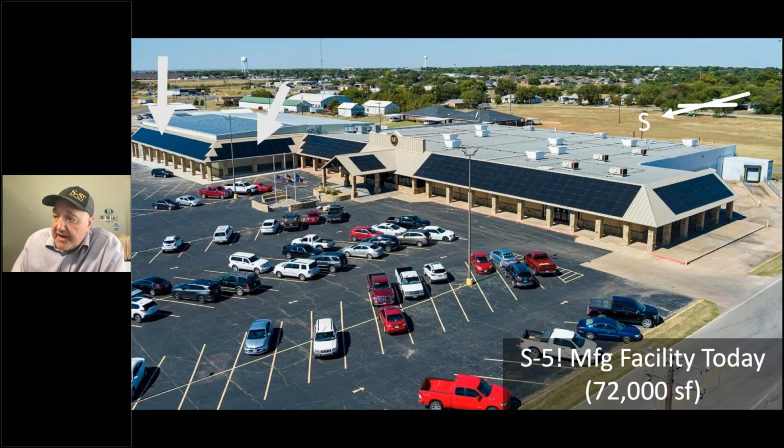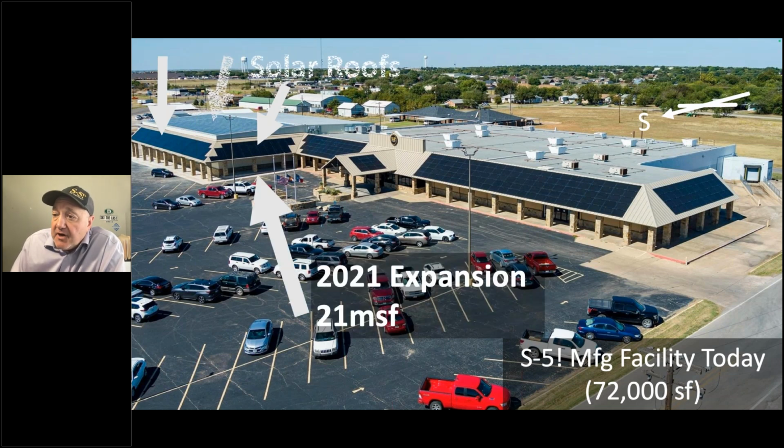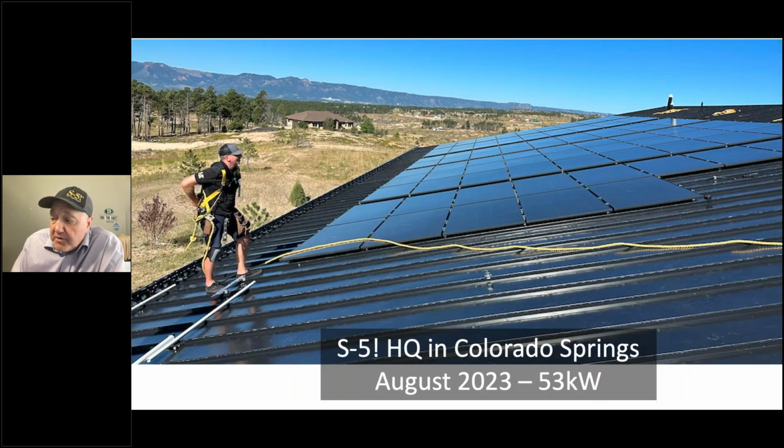Anyway, this is our headquarters. This is what I call the drink our own Kool-Aid slide. We have over 200 kilowatts of solar on this, and it's all using our direct attach, the canopies and the top. This was done in 2 parts. Two summers ago, we put 53 kilowatts on our headquarters. Of course, there's a metal roof. We used our direct attach. That's Pike's Peak in the background. This is Colorado Springs.